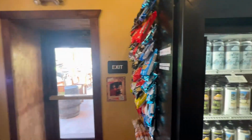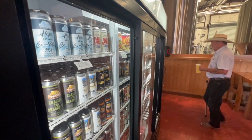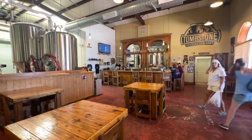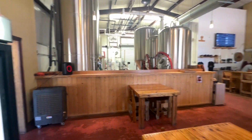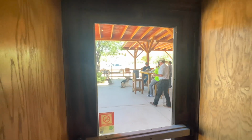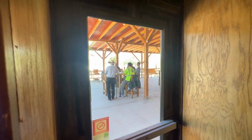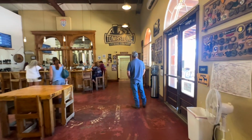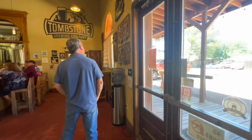Got kind of a fun atmosphere in here. People always come in, grab a drink. They got a nice bar over there. I like the rustic decor. And again, the back patio on nice days. They'll have bands playing back there. This place will be packed. But not so much today.